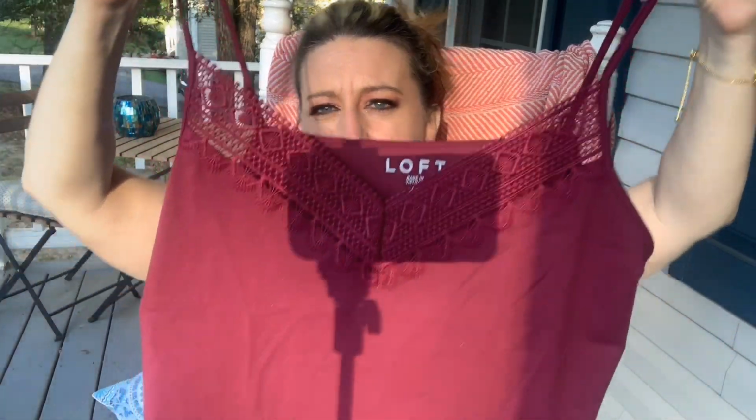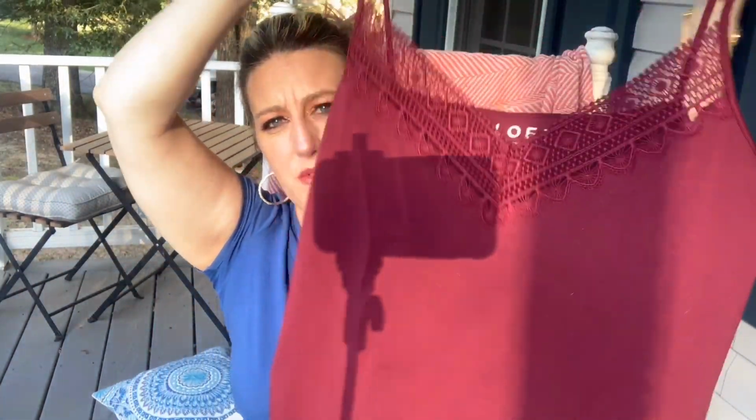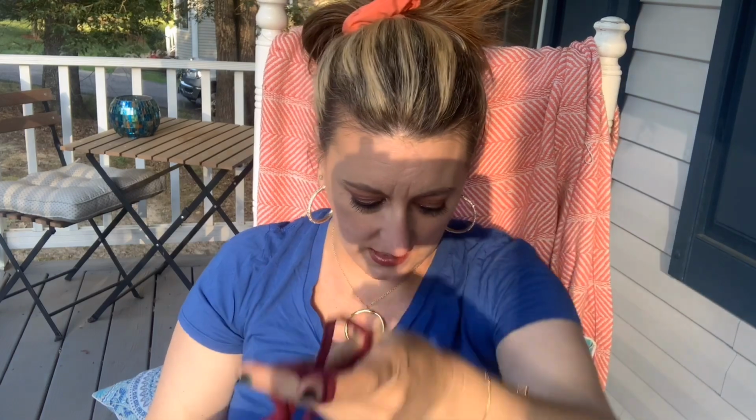They sent me an extra large. That is not my size, so I'll try it, but they sent me the wrong size. So here's that piece. This is like a burgundy little tank top in the wrong size. But I was actually thinking those would be cute together because you have that purple piece on the bottom. I just noticed now as I was holding it up that it was an extra large. I hope the other sizes are correct.